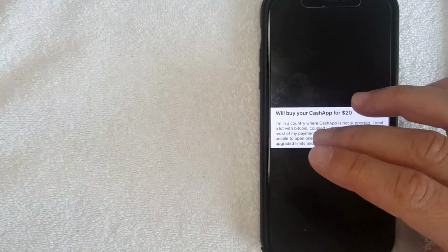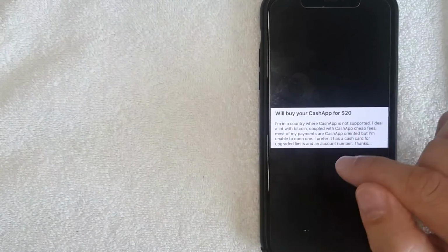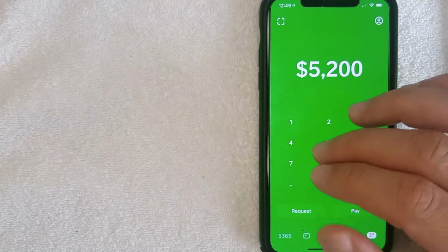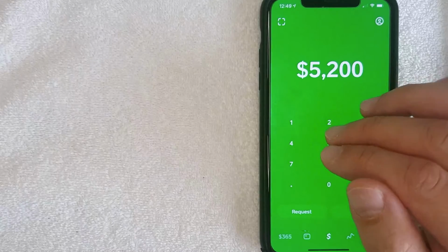Now, the thing is, $20 seems pretty nice. You could go buy a couple of meals at McDonald's. However, it's definitely not worth it in the long run. Let me switch back over to my Cash App. Okay, I switched back to my Cash App. And here's a couple of reasons why you do not want to sell your Cash App account or sell the access to your Cash App account to someone else.